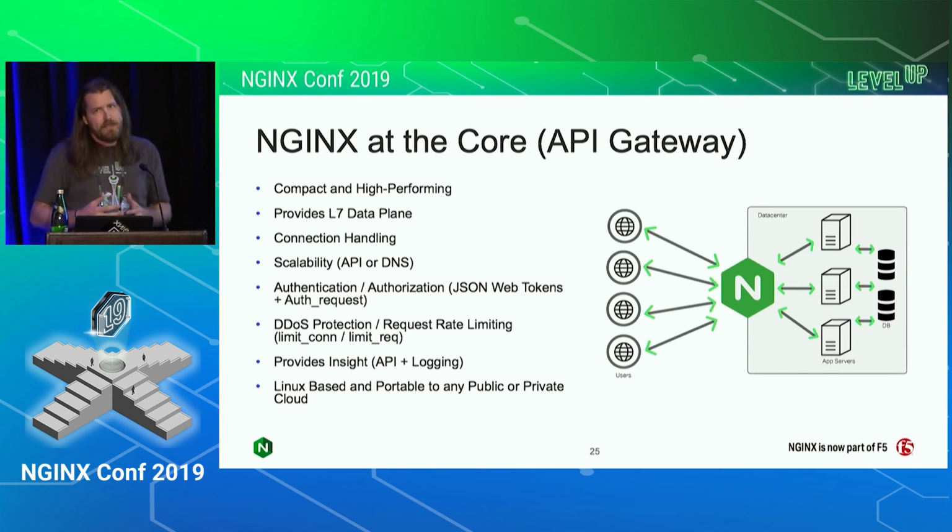And it definitely provides insight with an API. We have an API that exposes a JSON object with metrics, and it also has very robust logging. If you've ever logged with NGINX, you know you can log any variable and gain access to that. Depending on how you're forwarding, you can see pretty much anything you want from that proxy layer. And it's platform-agnostic, so that's probably the greatest thing: it can be public or private cloud, no problem at all.